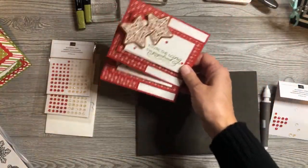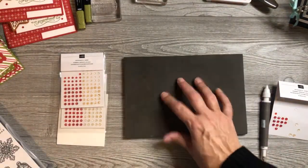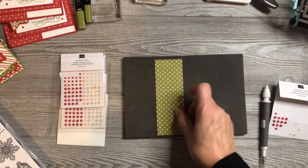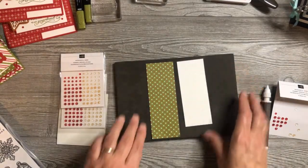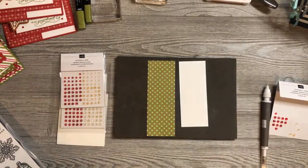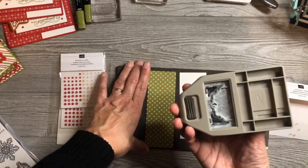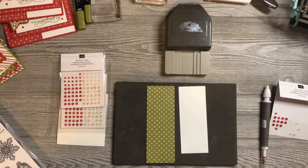Now we are going to make ourselves a gift tag. And I have not pre-designed it. I kind of thought it out because I had to cut some things out ahead of time. So I thought I would use this pattern from the designer series paper, and a white background. And I thought I would use, I can't remember the name of the punch. It's a lovely label punch or a lovely.